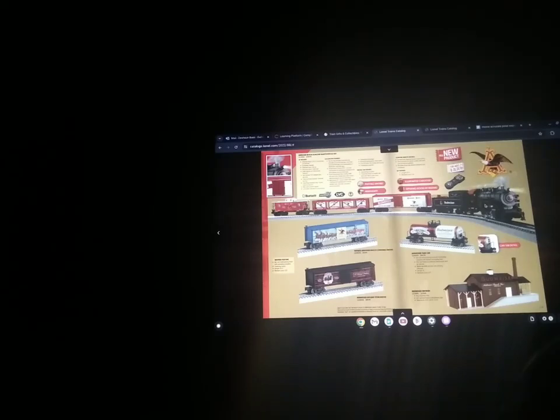Here's the Anheuser-Busch Clydesdale freight set, which includes a locomotive, tender, a Budweiser reefer, I think, and a flat car, and a caboose. And there's also some add-on cars right here.